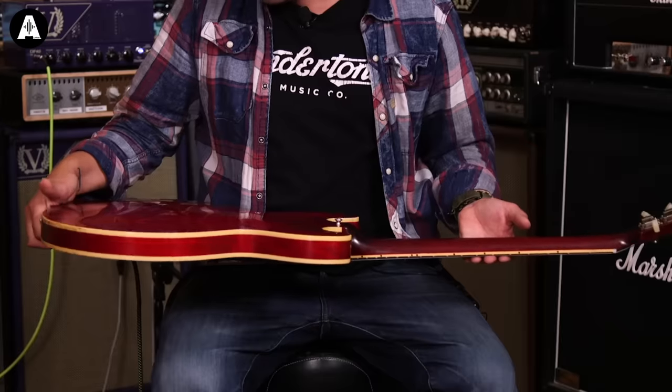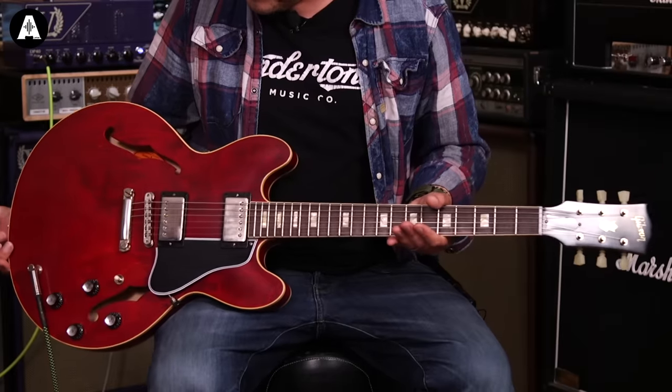So the ES range from Gibson used to be made out of Memphis. It was always a weird production thing for Gibson that they'd make solid body guitars in Nashville and semi-acoustic guitars in Memphis. And Custom Shop was in Nashville, but in a separate facility. So I guess it made sense for Gibson to centralize that. Everything now is made in Nashville, apart from acoustic guitars, which are still made in Bozeman, Montana, because the climate's better for making acoustic guitars, apparently.